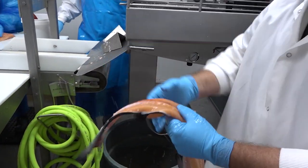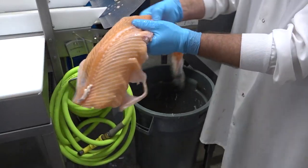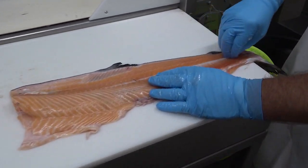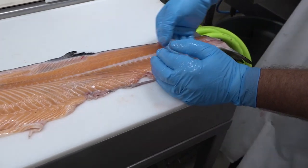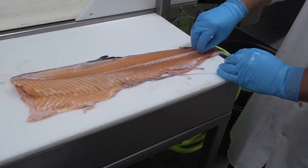And what we look for is basically as close as you can get. You look to see if you can rub meat off there. If you can rub meat off there, then you need to get a little tighter. You don't want to be cutting into that spine, but you don't want to be leaving meat on there.